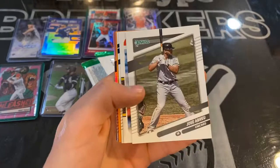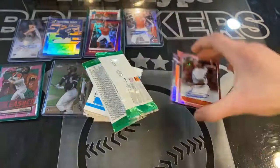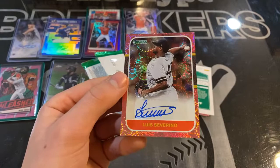Followed by Pete Alonso. And an auto for the Yankees, numbered to 25, of Luis Severino. Wow, very nice autograph there. Luis Severino, 13 of 25, pink fireworks parallel for the New York Yankees. And that's going to Keith M. Congrats, Keith M. Very beautiful card. The 25 Severino auto.